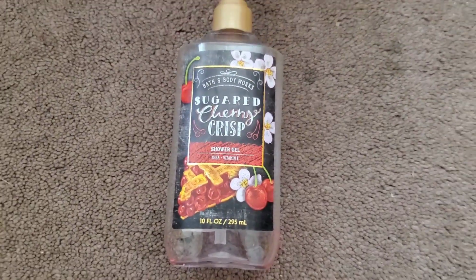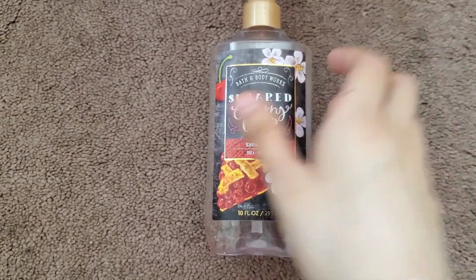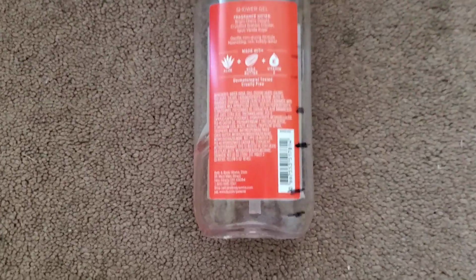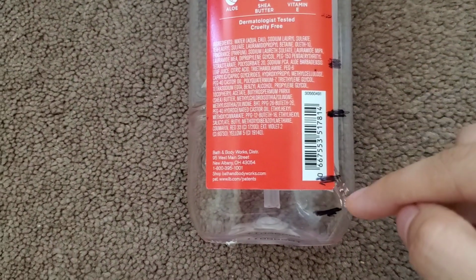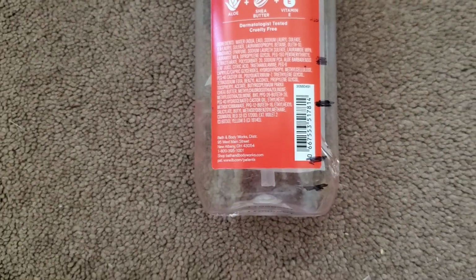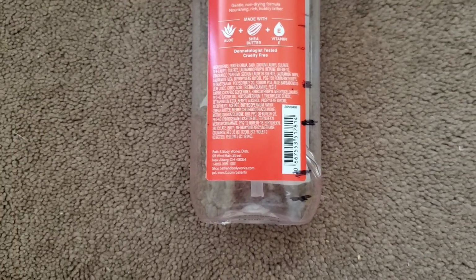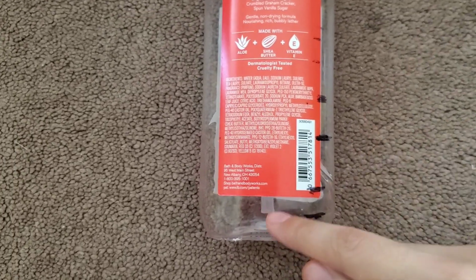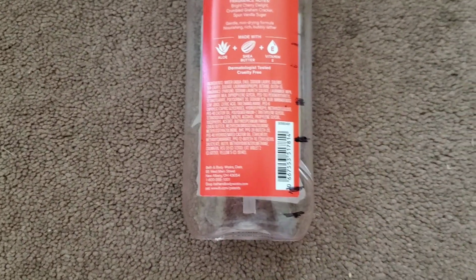So the shower gel that I'm currently using is Sugar Cherry Crisp, and I am almost done. Let me show you the fill line. Since it's on its side, it doesn't show, but last month I had it right here, and now I have it way towards the bottom. So I think by the end of July, this should be out of my project. The only issue is that now the pump is super high and it doesn't get all the product.